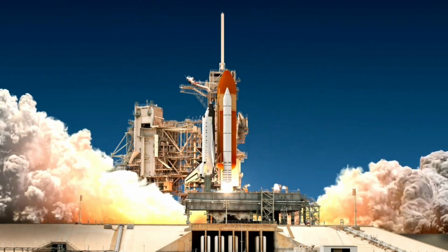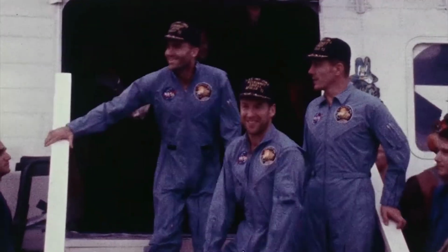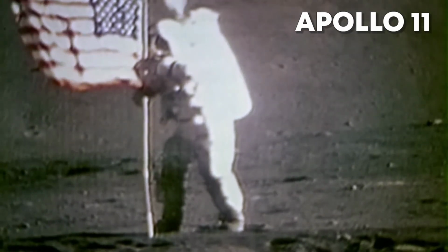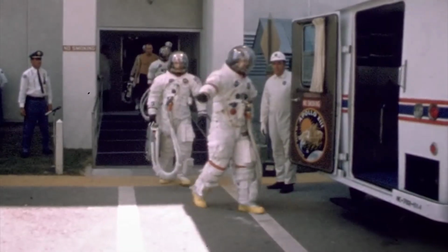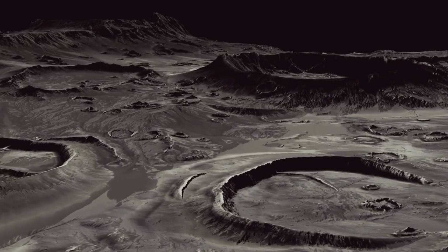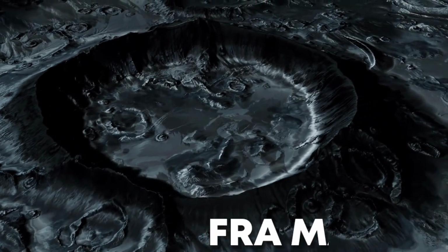But you will be surprised to know that something similar happened to Apollo 13 in April 1970. It is an actual incident, which is no less than a science fiction story. One year prior to this mission, Apollo 11 successfully landed on the moon. After Apollo 11, Apollo 12 was also successful. But now, it was time for Apollo 13, whose aim was to explore the moon further. Apollo 13 was scheduled to land on a big crater, and this portion of the moon is called Fra Mauro.